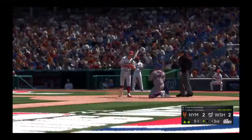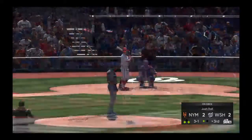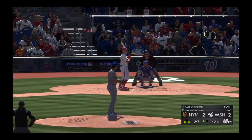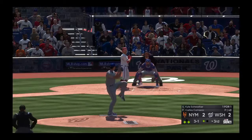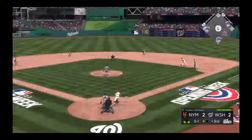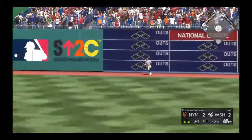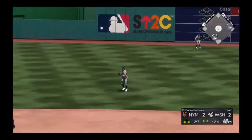And he misses low here, so the count goes to 3-1. Couldn't be a whole lot better situation to hit in now. 3-1, 2 on. He's got to be thinking he's going to get a pitch he can drive right here. A swing and a drive sent out toward the gap. Ranging back is Pilar to the track. On the warning track, he makes the catch.